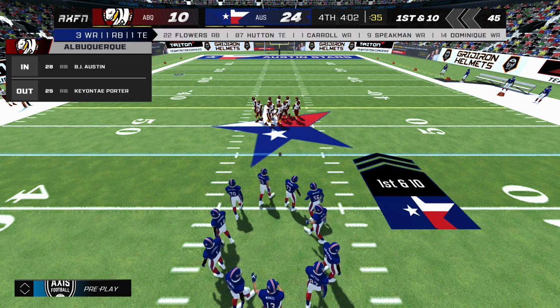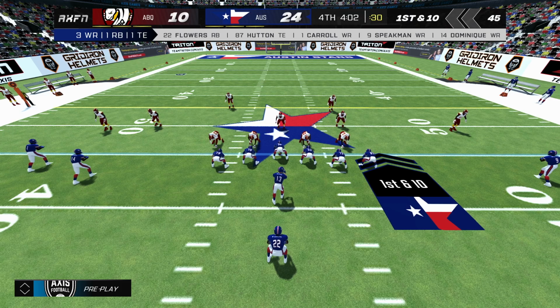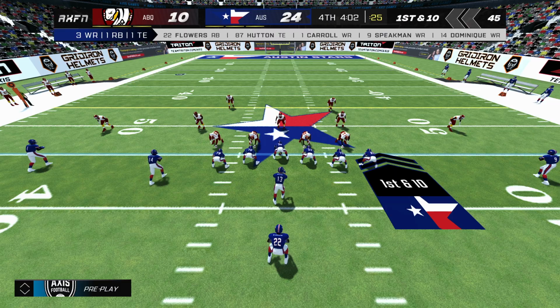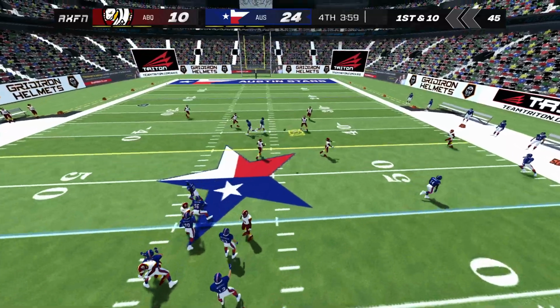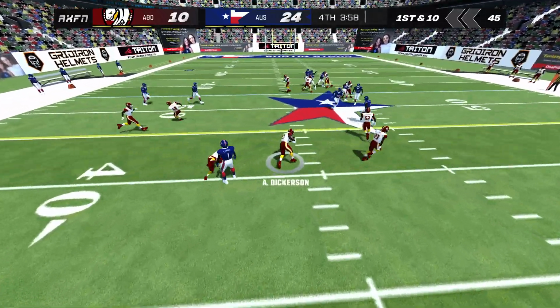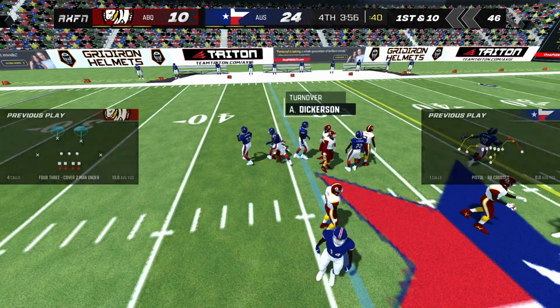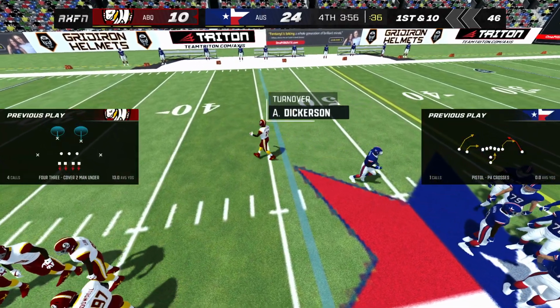The defense has a chance to come up big. If they can force a punt after that turnover, it'll give the entire team a boost of confidence. Go! The QB fakes the handoff and looks to pass. Intercepted by number 21. Tackled by number 9. It'll be interesting to see how this quarterback bounces back after that pick.